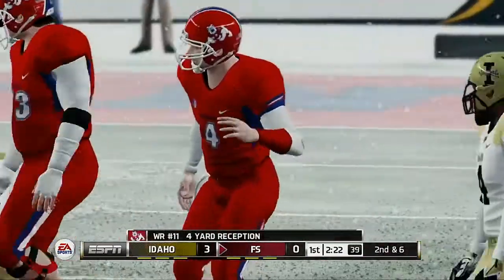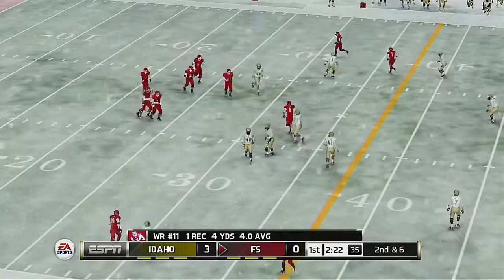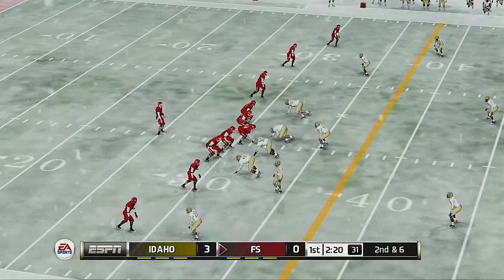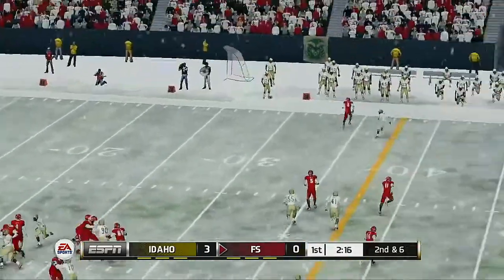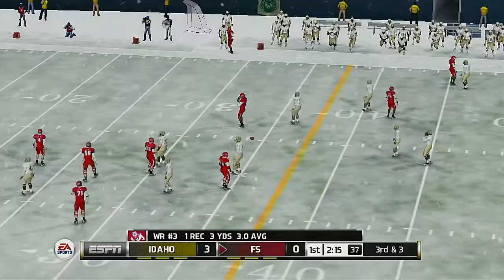Catches it, and he's looking for more. Steps out of bounds at about the 31. 3, maybe 4 yards on the pass. You don't have to throw it deep to have success. Any sort of completion can help boost an offense's confidence. He goes out of bounds right around the 34.